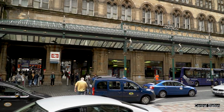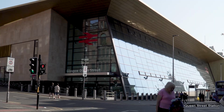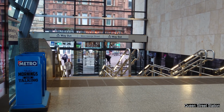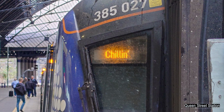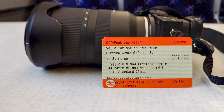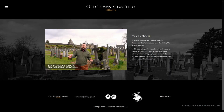After the splendour of Central Station as a departure point for yesterday's air trip, it was the utilitarian, pragmatic Queen Street Station serving as a starting point for the journey to Stirling and a meet with Furniture Went Mad, who writes all the music for the channel. Typically unprepared, I was relying on Mr Mad to guide our wander, and he chose the Old Town Cemetery to begin, a choice I heartily endorsed.